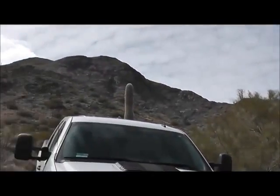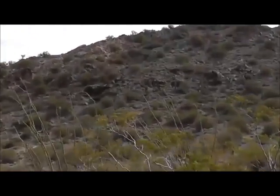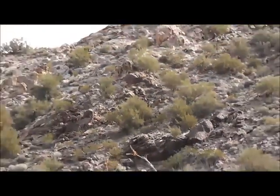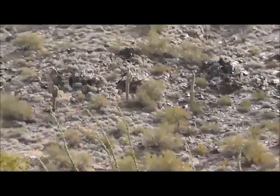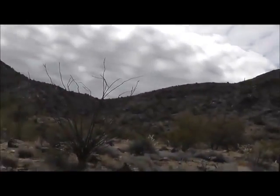All these hills, all these mountains around us are all claimed up. You probably can't see it on the video, but there's numerous mines. Let's see if I can show you one in the hills. Just everywhere. Of course, zoomed in, I can't find it. But maybe you can see, this entire range is claimed up with lode claims.